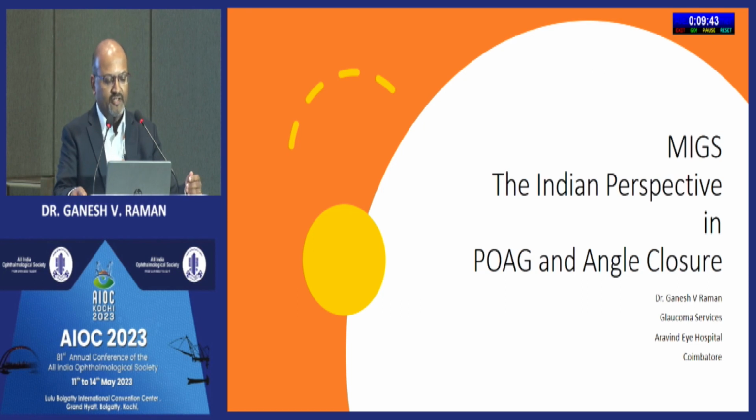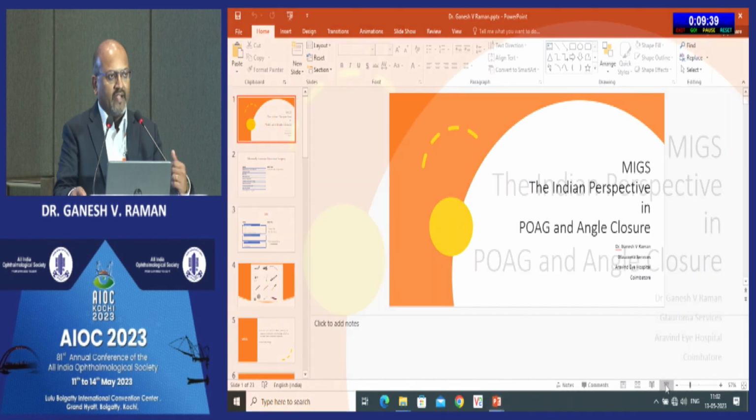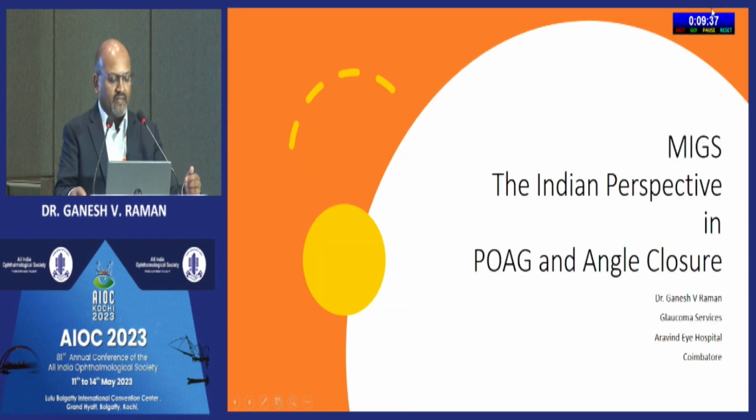MIGS is minimally invasive glaucoma surgery, and the idea is to give minimal trauma to the conjunctiva, and spare the sclera as much as possible. It is an ab interno procedure, so it is bleb independent, with very reduced surgical time. Combining with cataract surgery is possible, and there is very rapid visual recovery.